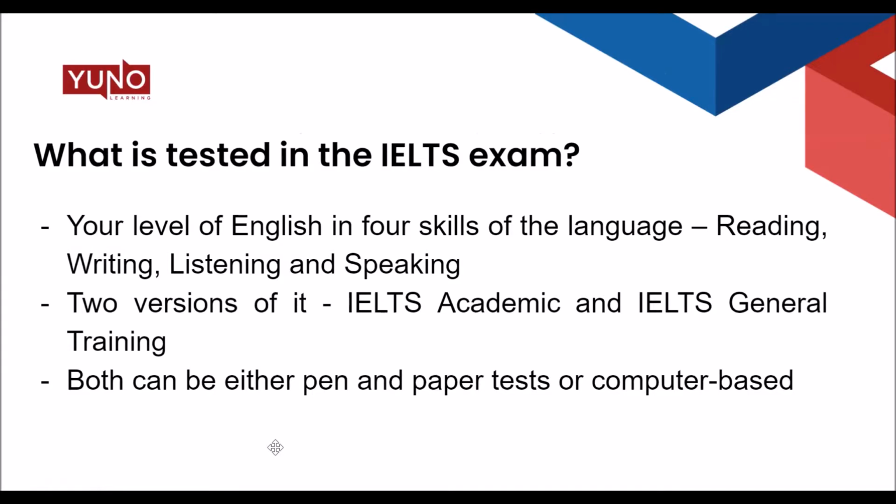Now let's understand what is tested in the IELTS exam. So remember, it's the International English Language Testing System. So obviously, your skills of English are tested. You're evaluated in 4 skills. So your level of English is tested in 4 skills of the language: reading, writing, listening, and speaking.